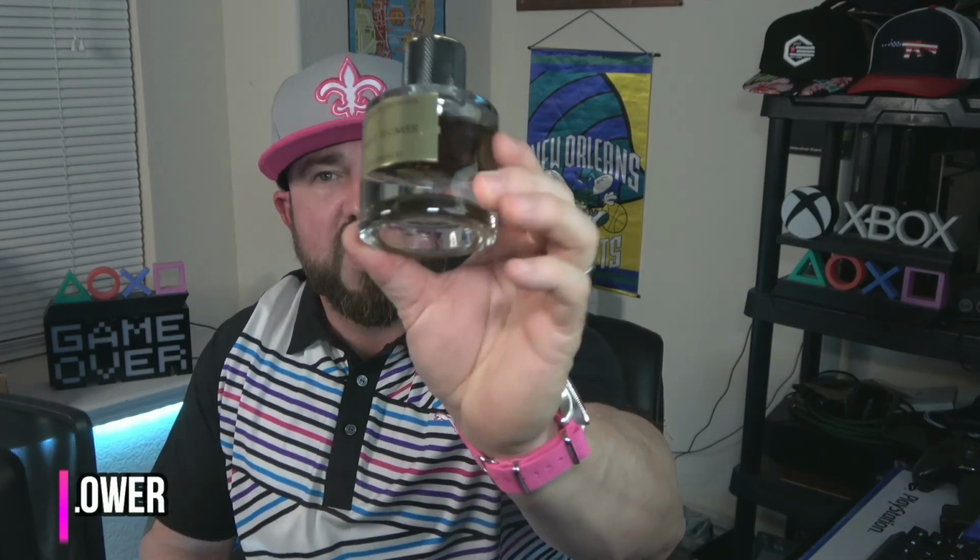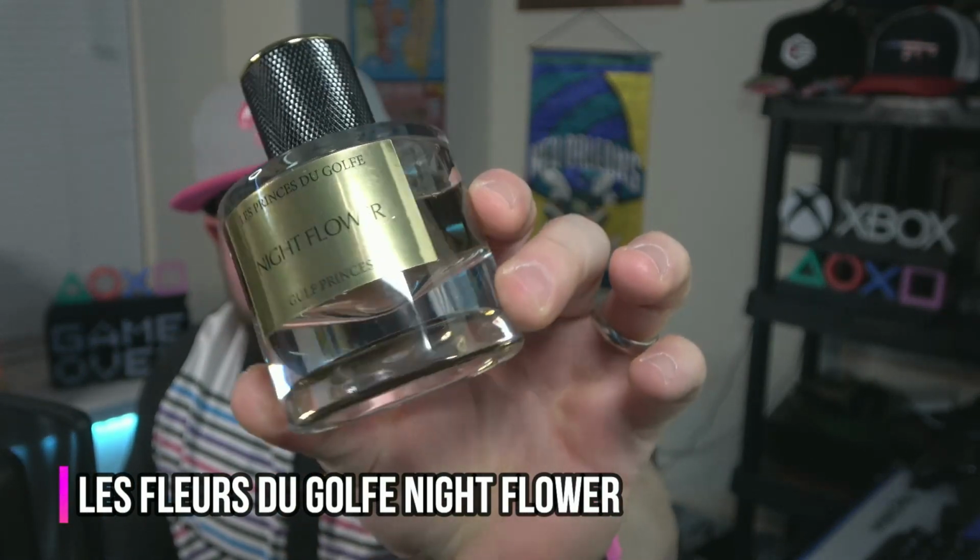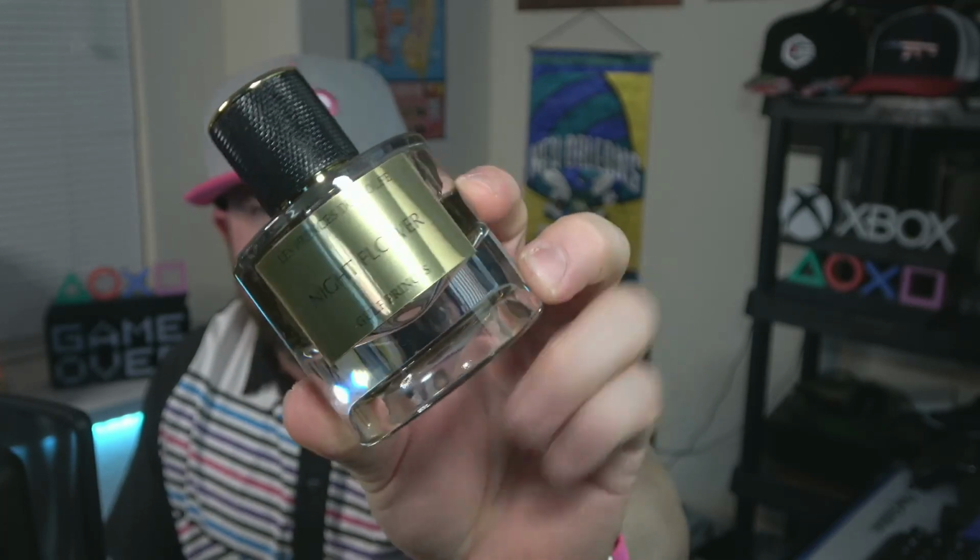Bleecker Street. Next is a gorgeous, somewhat mysterious floral fragrance that I think is a great daytime wear, even though night is literally in the name. This is Fleurs de Golfe. This is Night Flower. I just started spending time with this one. There's 3 others that I have that are just wonderful. And this one I felt like when I smelled it is great for the autumn season. And I actually sprayed this when I was gathering these fragrances. I sprayed it on my arm earlier today. Just beautiful. Beautiful fragrance. Vanilla tonka bean.